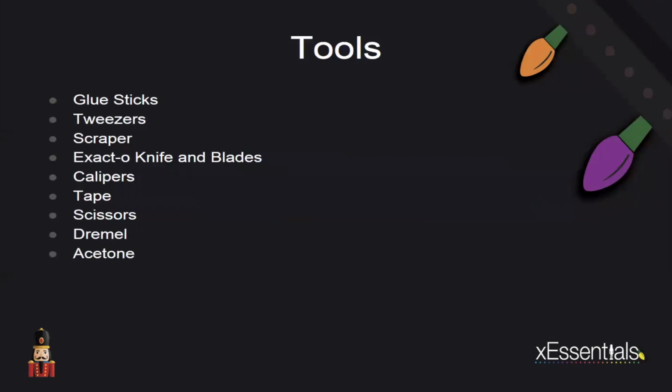Scraper, that is probably one of the most important things that you have. My scraper looks like a cake frosting spatula. X-Acto knife and blades will help you clean supports off of your print after you get it done. Calipers will be a really helpful tool to determine whether you're printing accurately or whether you've designed accurately.